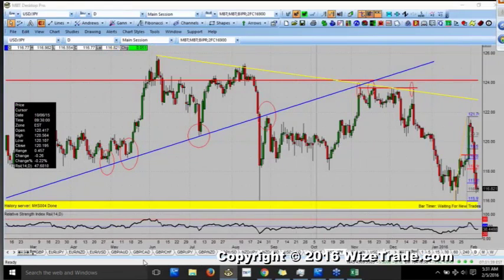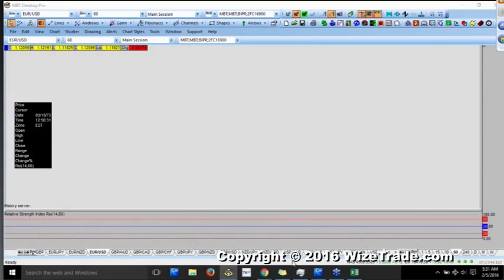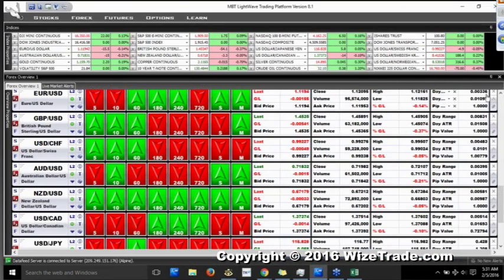There's our bias chart. Let's go over to the euro dollar. The euro dollar is extremely quiet right now, and you notice the trading range is only 30 pips at the moment, 33 pips. Obviously, you've got to expect that to change.